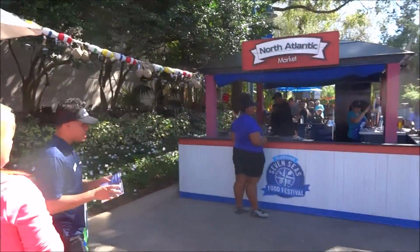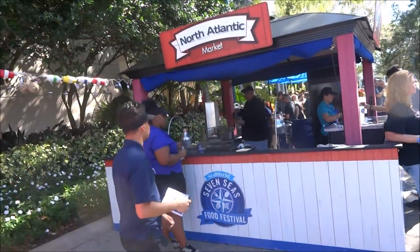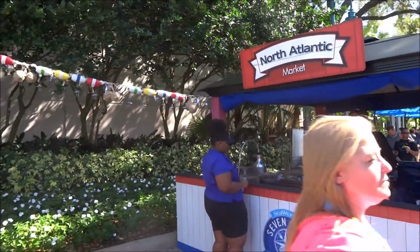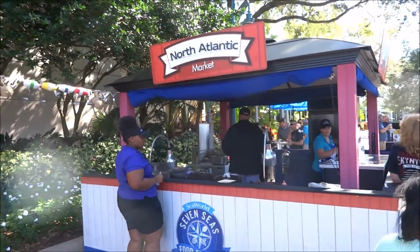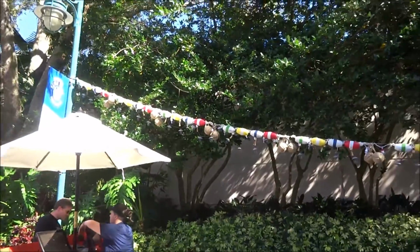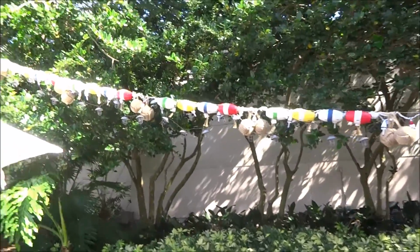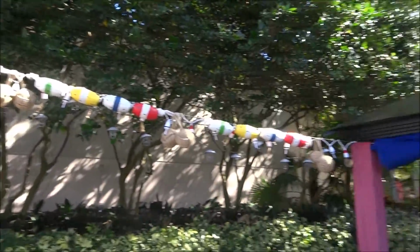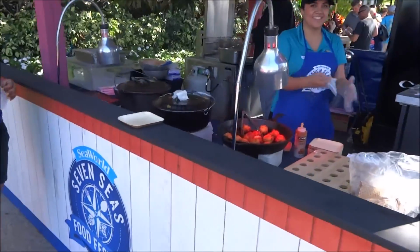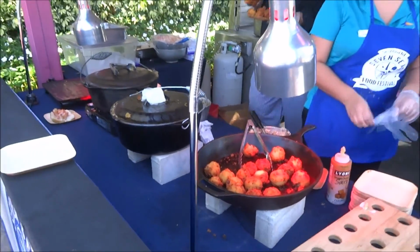So here we find the North Atlantic Market. That's home to Hush Puppies, a really different tasting banana cheesecake in a waffle cone, as well as a lobster roll. So lots of good options here with the lobster roll. Again, just noticing that theming of the lures, the fishing gear hanging here. Neat little themed area here. And again, that's the North Atlantic Market. So there's some Hush Puppies just chilling, waiting out.